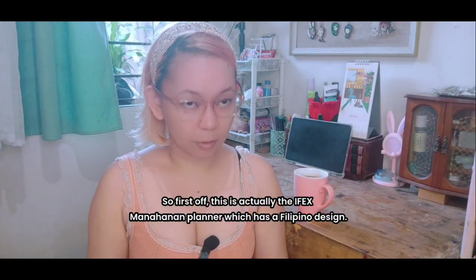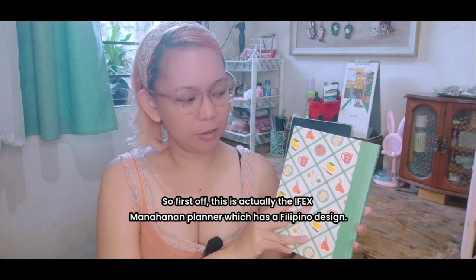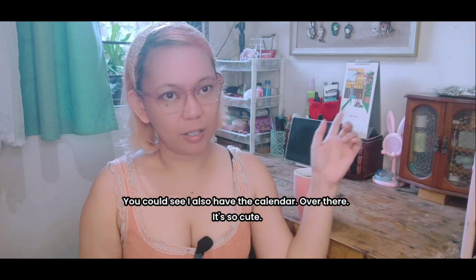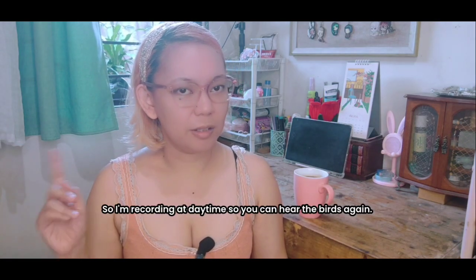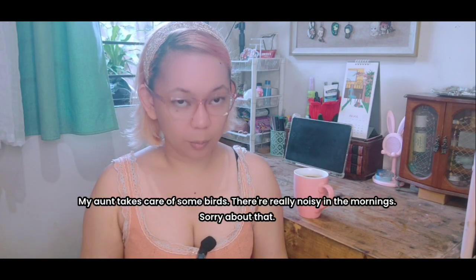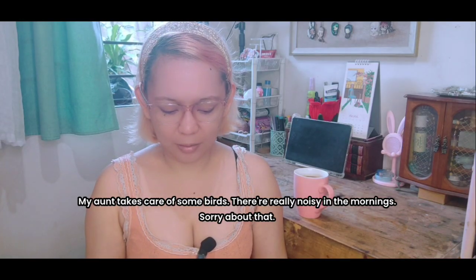So, first off, this is actually the iFix Manahanan Planner, which has a Filipino design. You could say I also have the calendar. Yes, the calendar. It's so cute. I'm recording at daytime, so you can hear the birds again. My aunt takes care of some birds, so they're really noisy in the morning. Sorry about that.